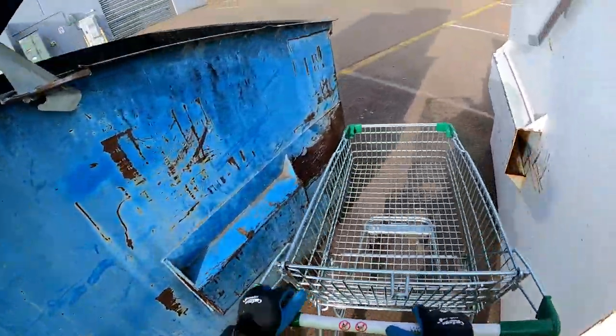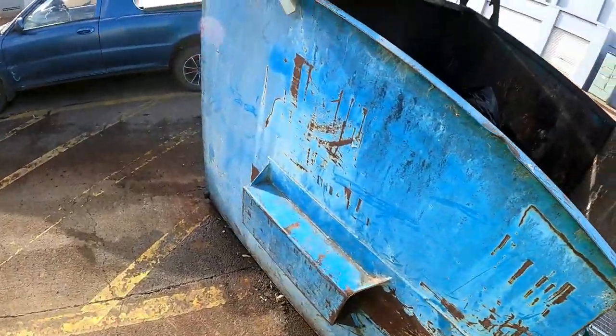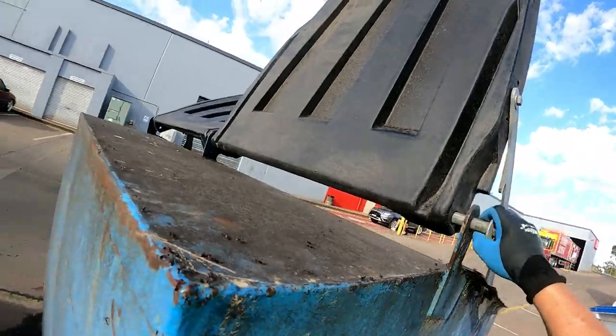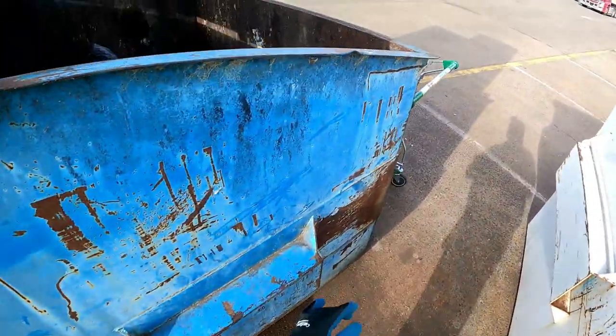Back to our everyday living. I've just realised this is a different bin. Different bin, or they've come to fix it or something. Ooh, look at those ants. Ooh, big meat ants.